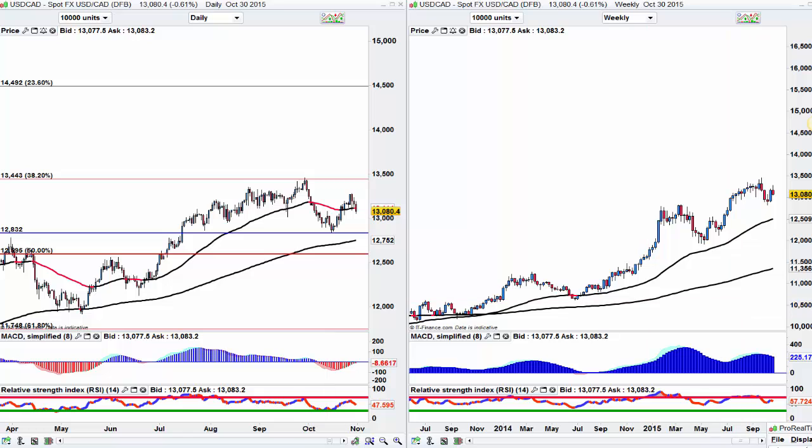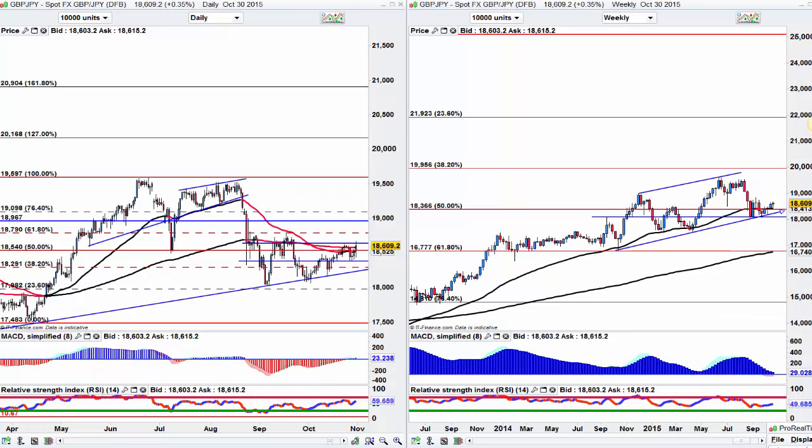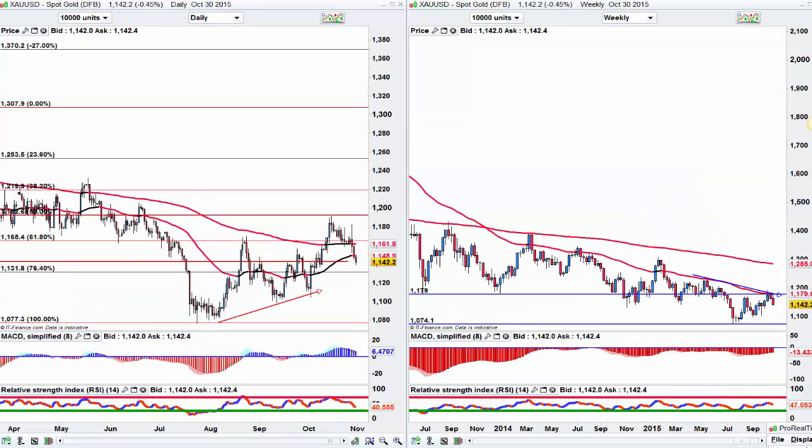Alright, like I said, the only thing I'm liking at the moment is pound yen. But I will update you as the week unfolds, particularly Traders Roundtable, where we will do much more work on this.